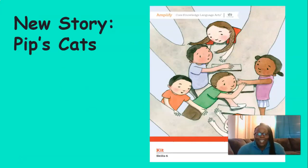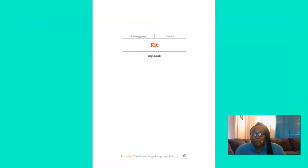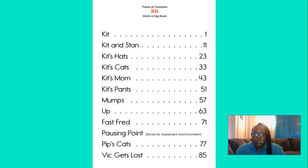Oh my goodness, another new story. I'm so excited. The title of this story is called Pip's Cats. Pip's Cats. Didn't Kit have cats too? Wow, so someone else has cats. So here we have our title page. In this page is the table of contents.